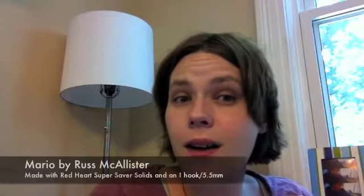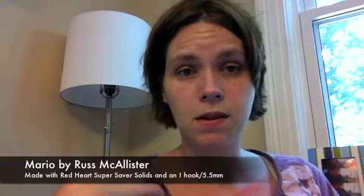I've been learning crochet. Had a really rough time figuring out this granny square thing, but I've got it. I'm making the Mario blanket by Russ McAllister. It's all granny squares, and you put them together and the design comes out, looks like a big Mario. I'm making it for my son. I have, I think, 1, 2, 3, 4, 5, 6, 7, 8, 9, 10, 11, 12. I think it's 12 across, so I think I have enough for one.